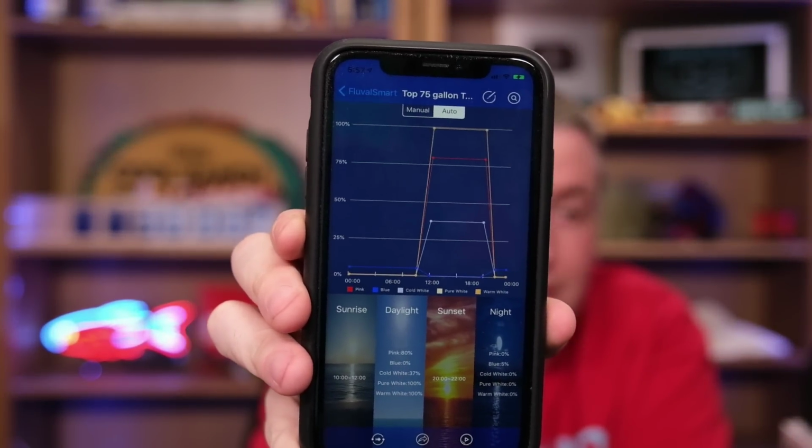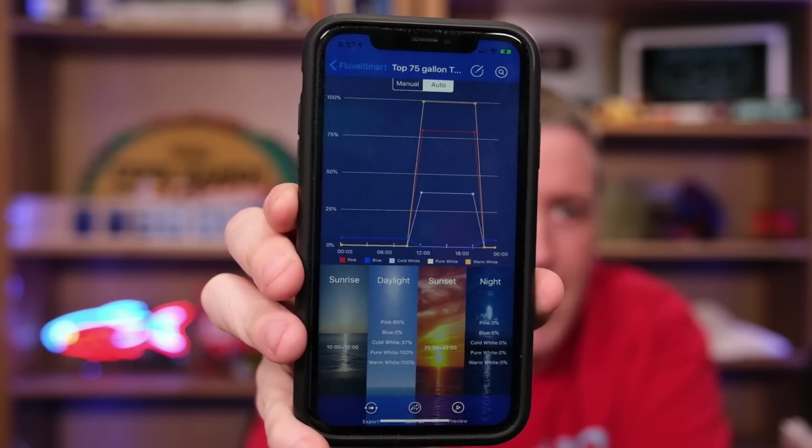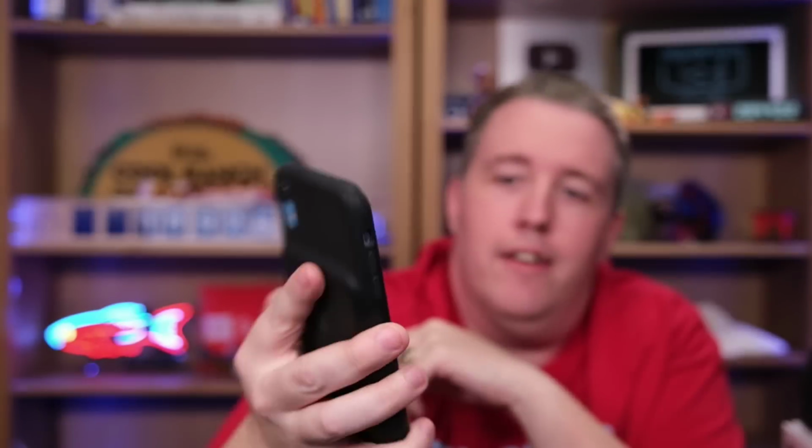So you're gonna have to slow this down and watch this and look at what hours and what settings he's at. And I think it's, let me look here. Yeah, I think I took Tropical River, I'd have to look at it again, and adjusted a little bit, and then the timings, and then I made a little setup called Corey's Preferred Setup. And I really wish they had a way that I could share this with you guys. I suppose I could write an article and say set this one at 22%, set this one at this, set this one at this.